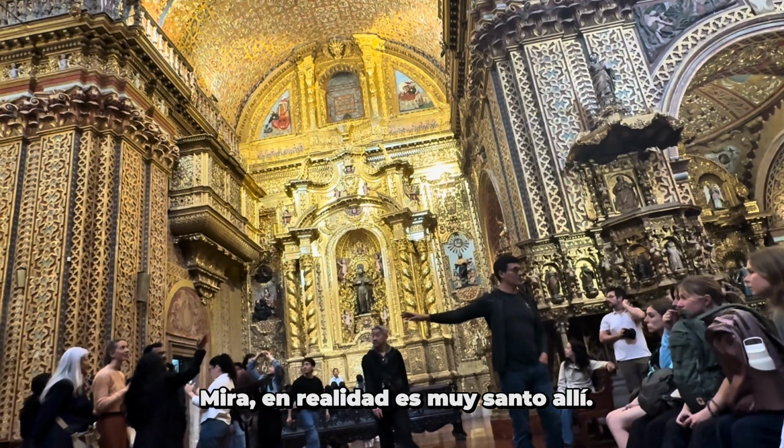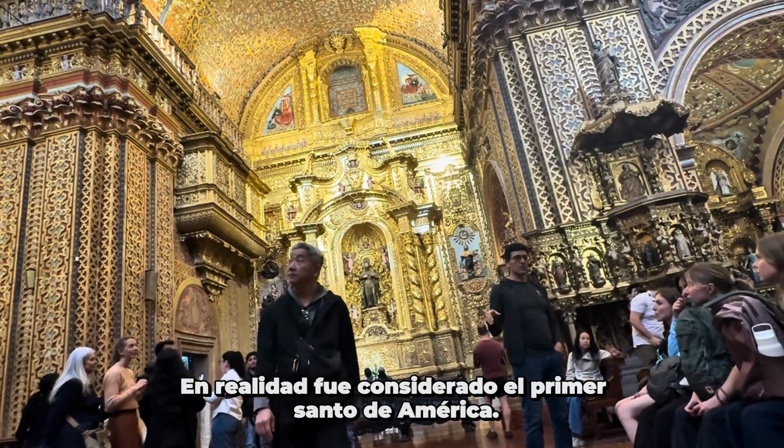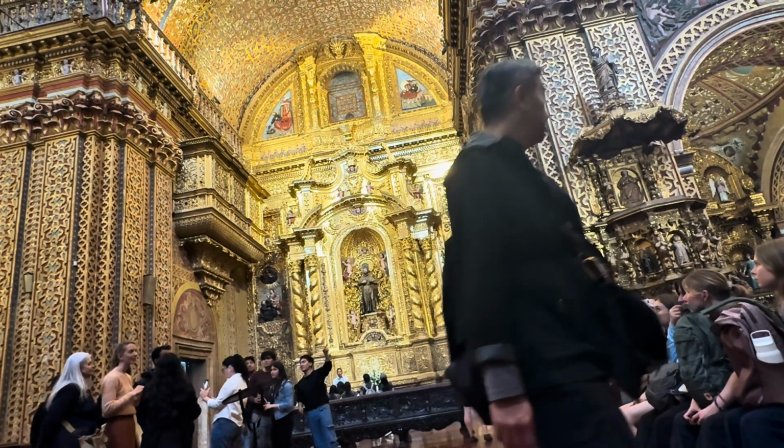See, it's actually very saintly over there. The name is Santa Mariana de Jesús. She was actually considered the first saint of Ecuador. So she's buried over there.